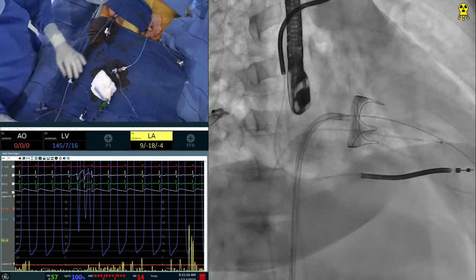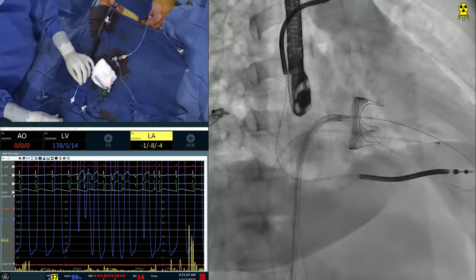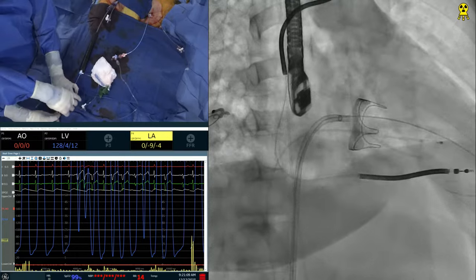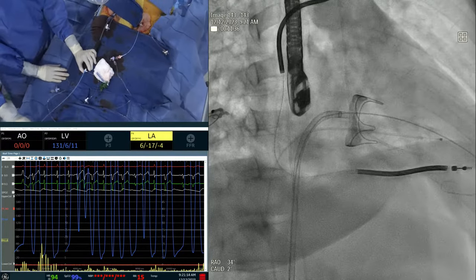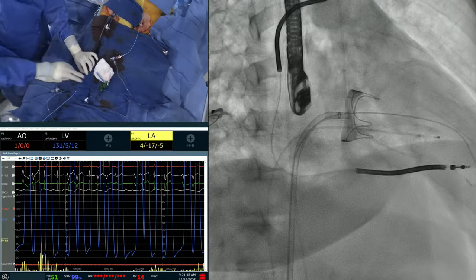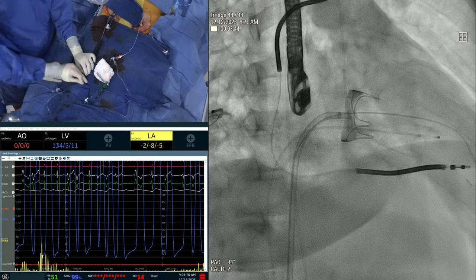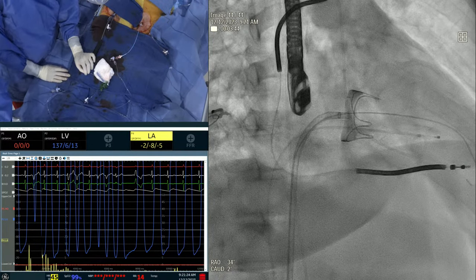Yeah, good. See? So it crossed. Okay. Yeah, you're across. Okay. I think you want to take this out. Get us a long pigtail. Get me a long pigtail. So we'll change it to a long pigtail and then use the same Safari wire to get into the LV. And on that wire, we will do the ballooning of the septum.